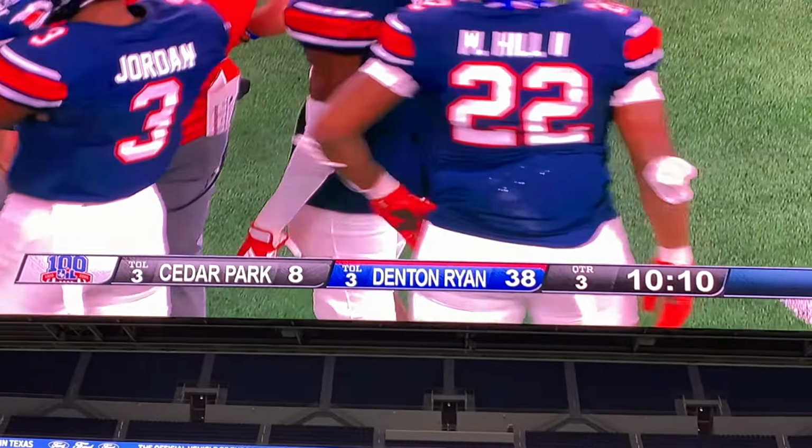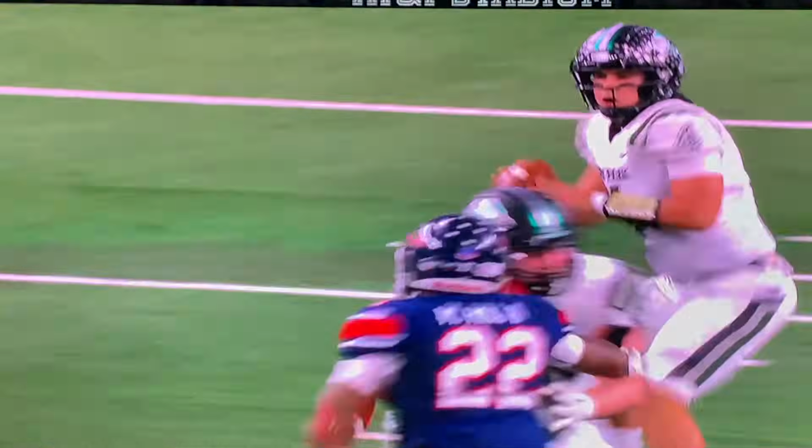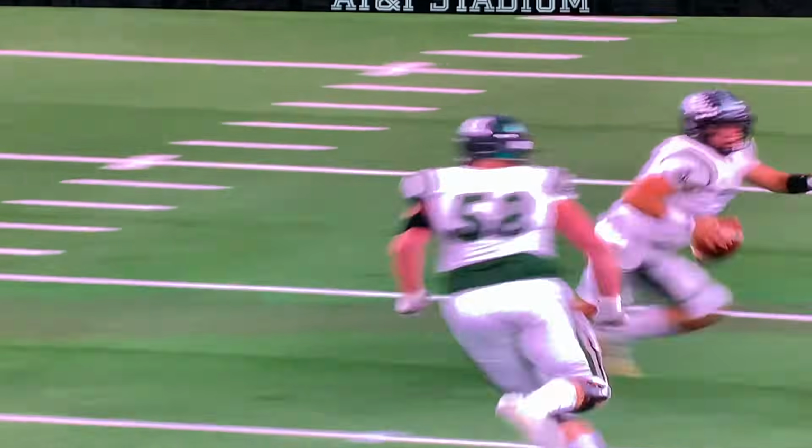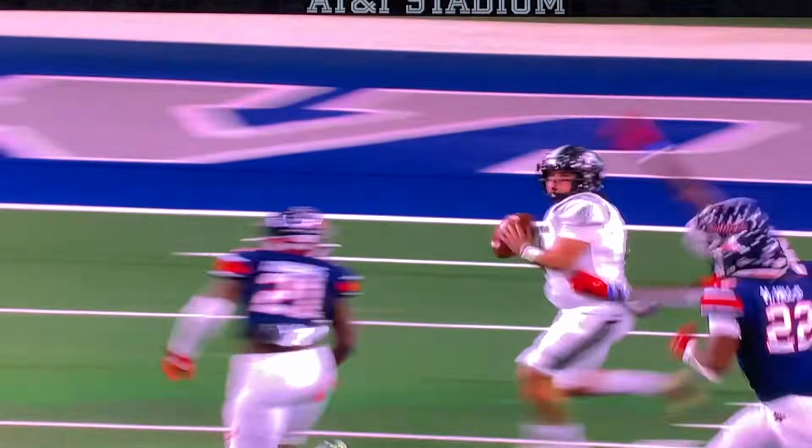Well, we'll see if they can pull something out of their hat, folks. They're 30 points down against a team that looks well-rounded in every department. And sometimes you got to discount your losses and throw it away.